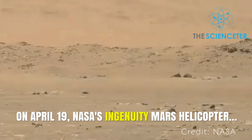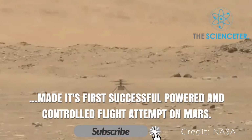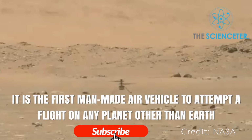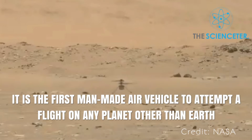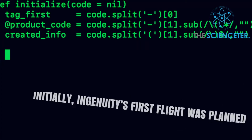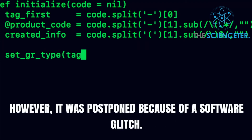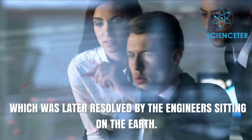On April 19, NASA's Ingenuity Mars helicopter made its first successful powered and controlled flight attempt on Mars. It is the first man-made air vehicle to attempt a flight on any planet other than Earth. Initially, Ingenuity's first flight was planned for April 11, however, it was postponed because of a software glitch, which was later resolved by the engineers sitting on the Earth.